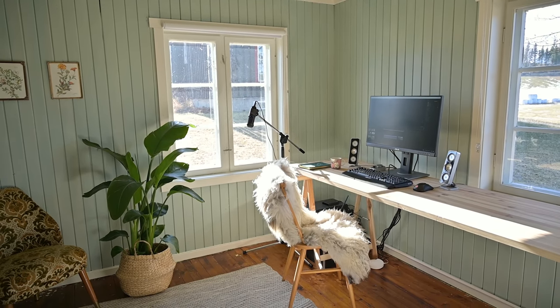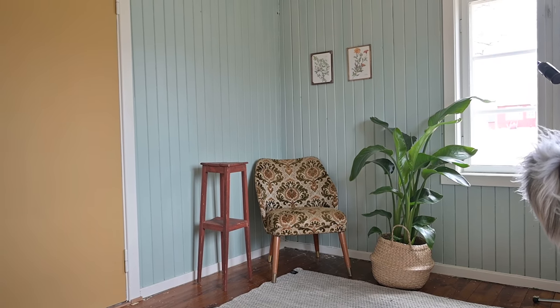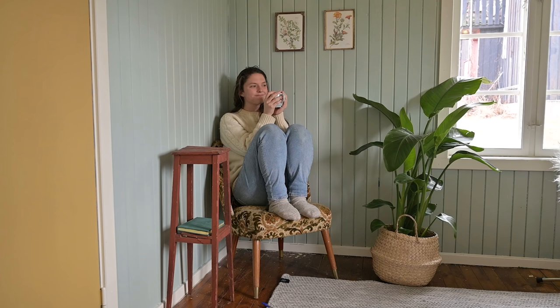I still have not figured out the corner of this room. I've taken the carpet down for now, but I'm hoping I will figure it out eventually, and maybe I will share it in a later video with you guys.